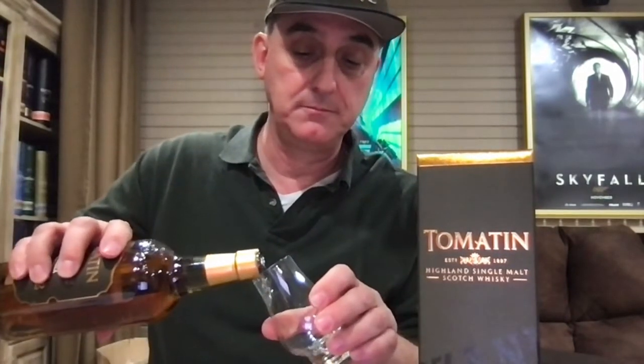I don't know how bad this has to be at only $40 for a single malt, but I doubt it could be that bad. I've not had too many Manzanilla casks. I had a Bunnahabhain. I think I had another one, I don't remember. Oh yeah, what was the other one? I think one of the Glenmorangies that I have is, but anyway.